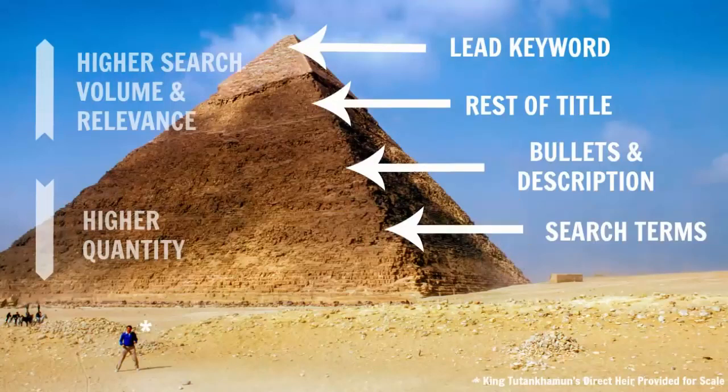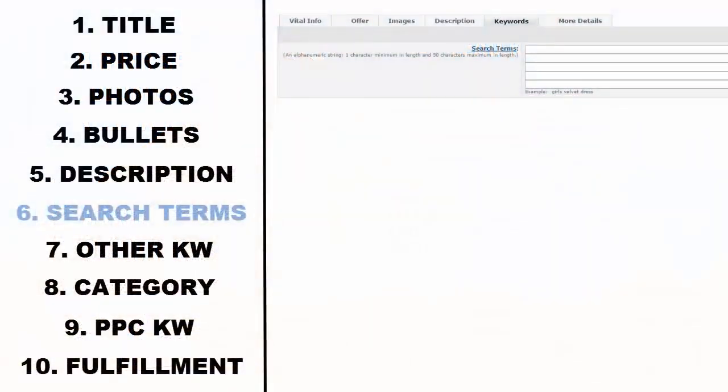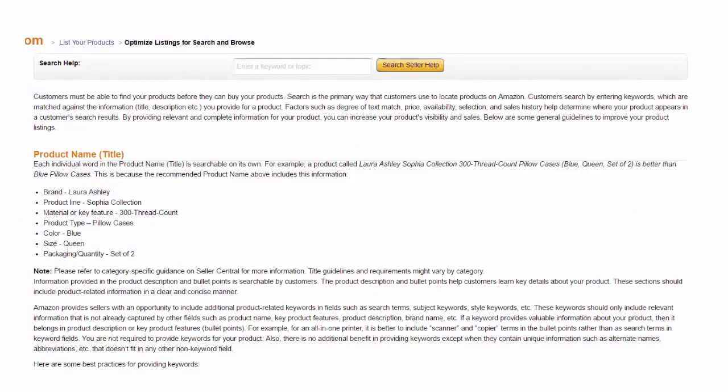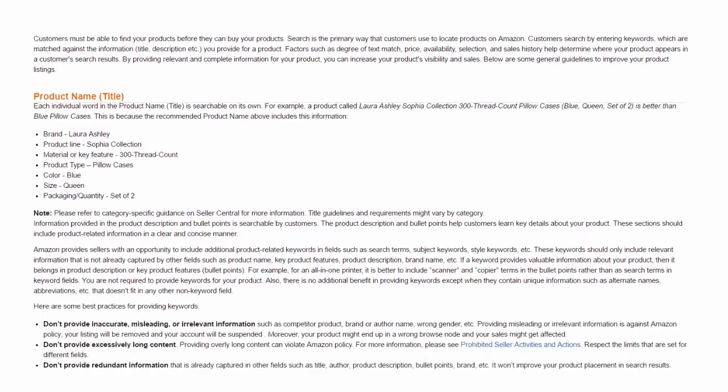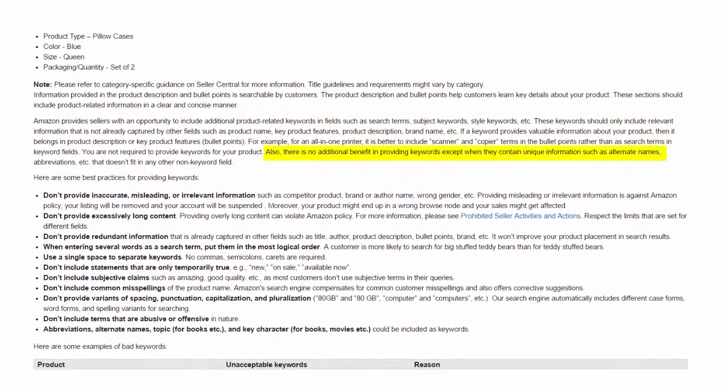Why have I ranked it in this hierarchy? It's because you don't actually use keywords that you've already included before. So repeat keywords are redundant and don't grant you any extra ranking power, as articulated in Amazon's guide, Optimized Listings for Search and Browse. It says, also there is no additional benefit in providing keywords except when they contain unique information such as alternate names, abbreviations, etc. that doesn't fit in any other non-keyword field, by which they mean, if you haven't had it in your title, bullets, description, then you should definitely put that here if it's relevant.